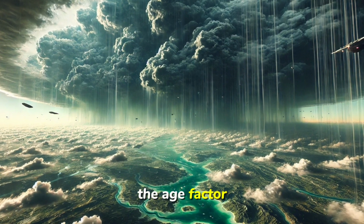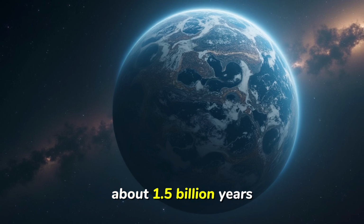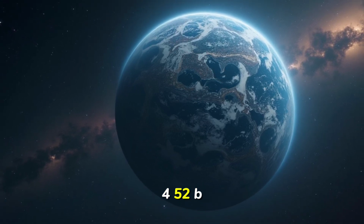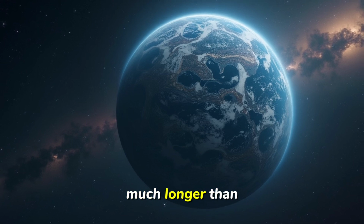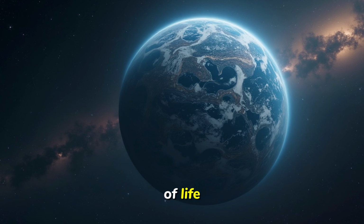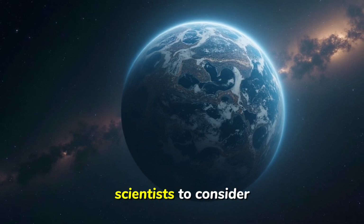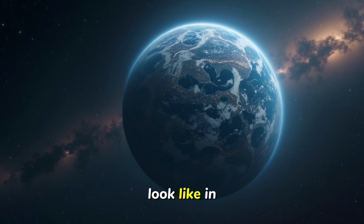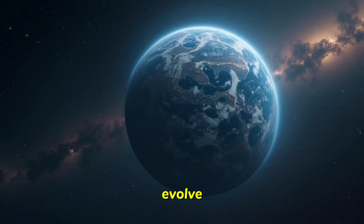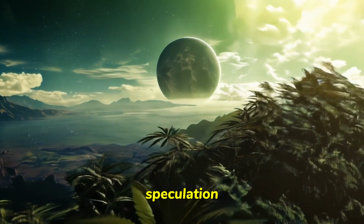The age factor. Kepler-452b's star is about 1.5 billion years older than our Sun. That means Kepler-452b has existed for much longer than Earth, offering it more time to develop any potential forms of life if the conditions were right. Older planets like this allow scientists to consider what Earth might look like in the far future, exploring how older stars and planets evolve, and what that means for habitability, atmosphere, and climate speculation.